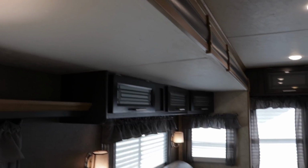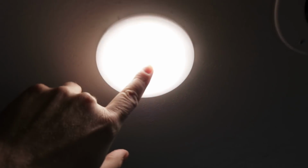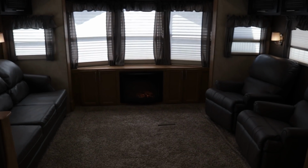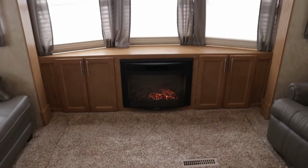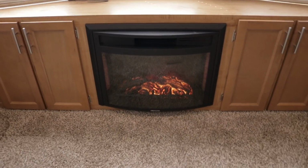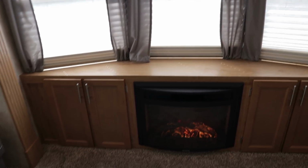Show off those window treatments, and again day-night shades. And you do have the recessed puck lights. Turn them off and on. You can push the little button here, or you have a switch on the wall near the entry door. I do also want to point out you do have the fireplace, which is a space heater. Not sure how many BTUs that is. Definitely neat, and your TV could go there if you wanted that option.